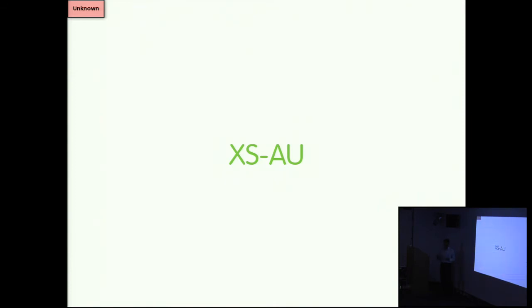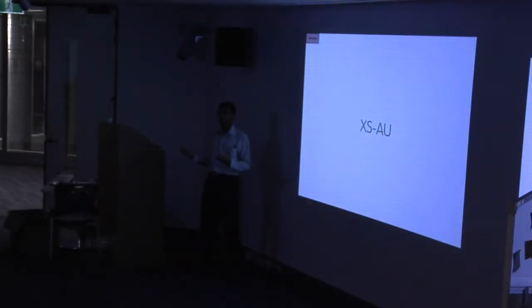The communications between the XOs is XMPP, which a lot of people know as Jabber. It's the same protocol that Google Talk used. Facebook Chat has an implementation of it. It's very popular. It's used for a lot more than instant messaging. And in the case of Sugar, it's used for collaboration.